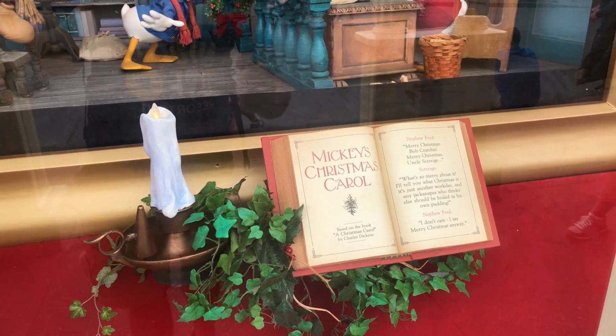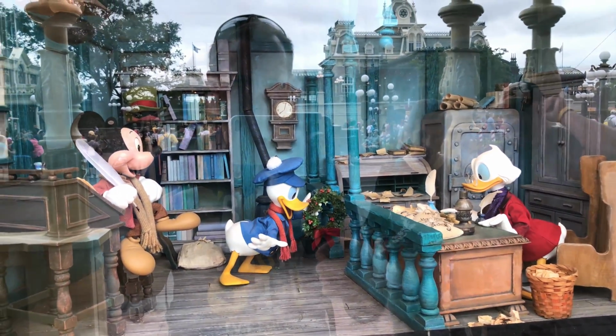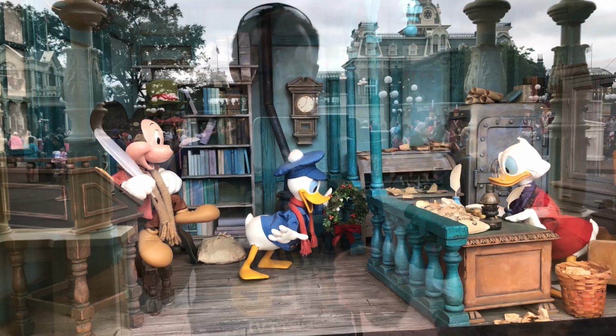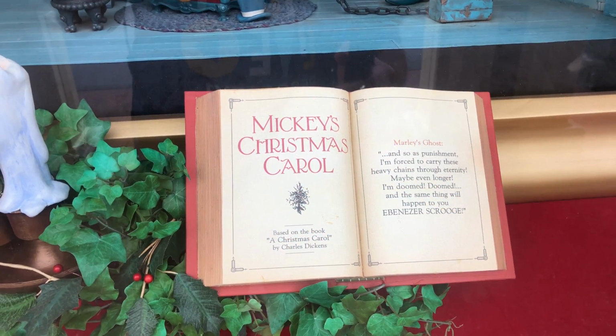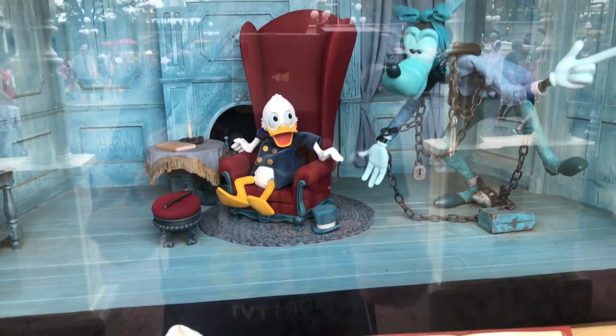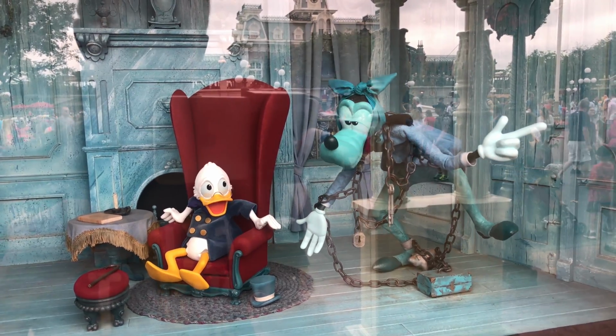And now we'll look at the windows of the Emporium, which detail the story of Mickey's Christmas Carol, which is a great adaptation of the Charles Dickens classic. There you see Mickey, Donald, and Scrooge. And each window tells part of the story, which is a lot of fun. There you can see Jacob Marley haunting Scrooge, and I love that Marley is Goofy. That's a lot of fun.